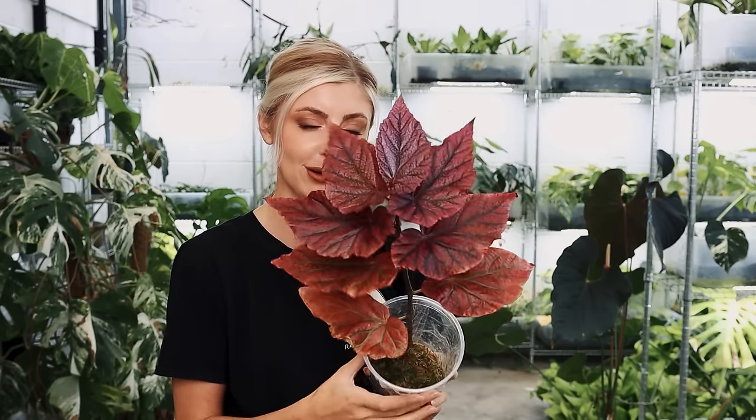So if you let me know, that'd be great. I don't know if it just needs a feed or whatever. I haven't really tried to feed this. It hasn't really asked for it yet. It's just so vibrant. But I don't know.